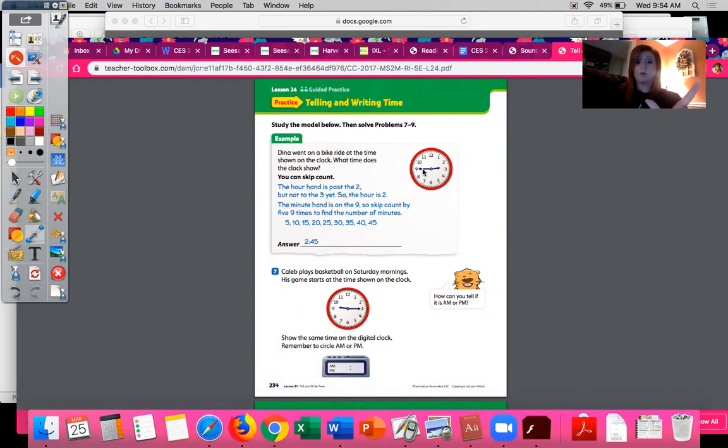Okay. The longhand is the minute. That's going to tell you the minute. All right. The example here says Dinah went on a bike ride at the time shown on the clock. What time does the clock show?